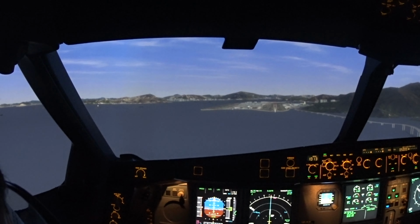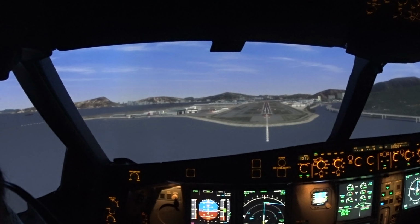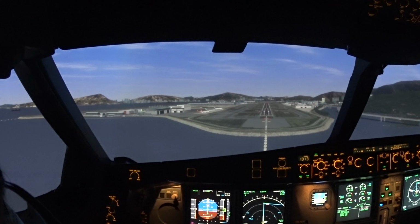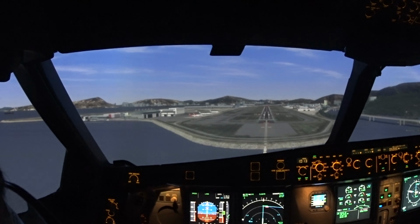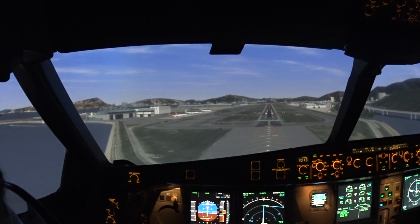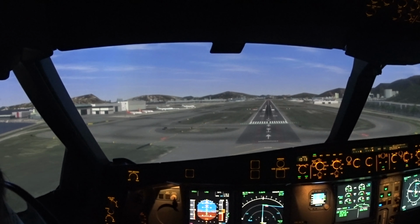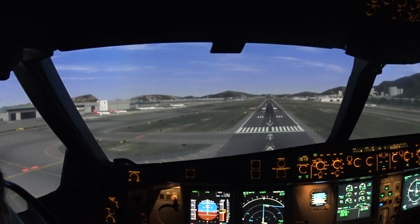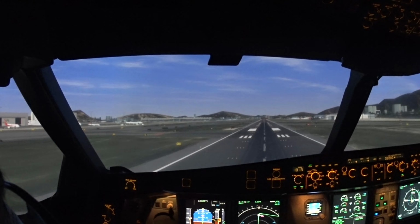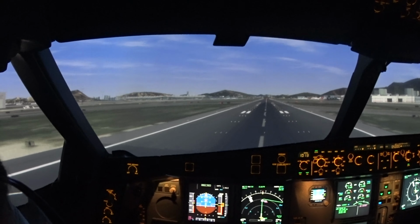I forget how sensitive this thing is. 1,000. Checked. Stable. Landing. Check. 100 above. Checked. Check. Minimum. Continue. Don't climb. Nope, not yet. Looks good. 100. 50. 40. 30. 20. Retard. 5. Beautiful. Holy crap!